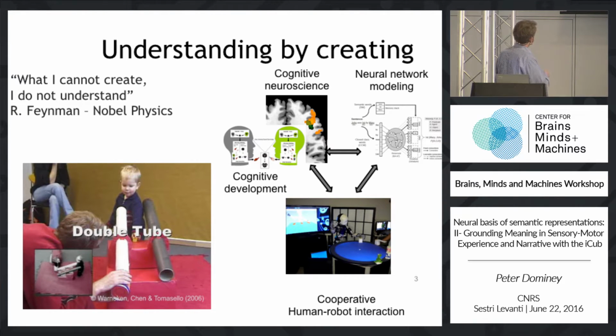And so we're going to adopt this principle in this three-way interaction between cognitive neuroscience, both that we perform ourselves in our own laboratory, as Jocelyn indicated, and cognitive development, feeding into neural network modeling, and then both of these feeding into implementation of these neural systems in robots to interact with humans. So the idea is that we test our neural networks with robots to interact with humans.